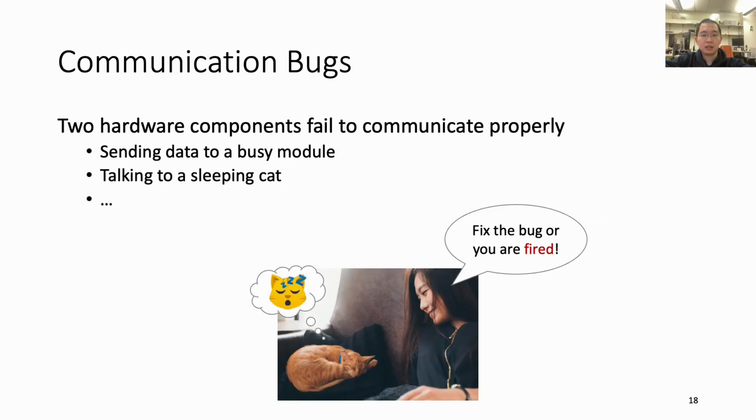The second class is communication bugs. A communication bug occurs when 2 hardware components fail to communicate with each other properly. Examples of communication bugs include a hardware module sending data to a consumer who is busy on something else, or a human being talking to a cat who is busy sleeping.